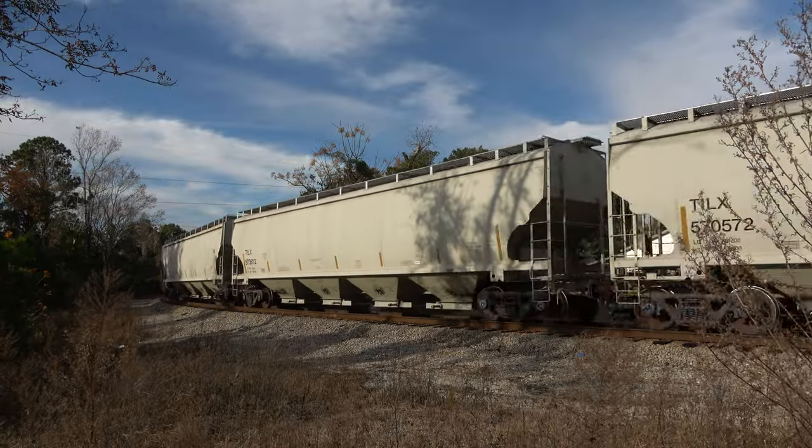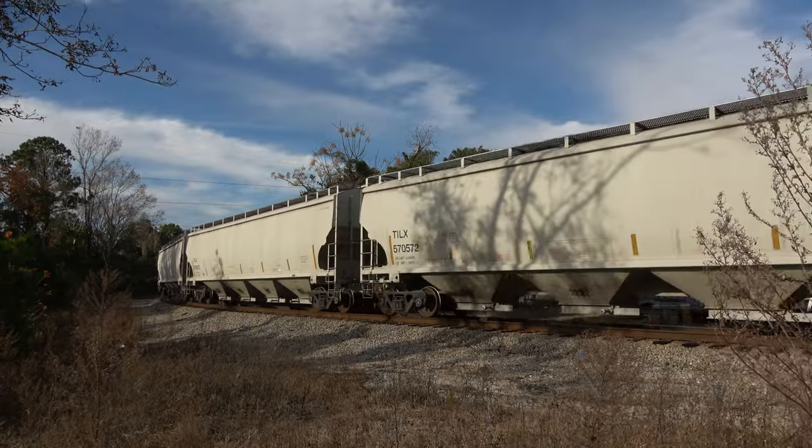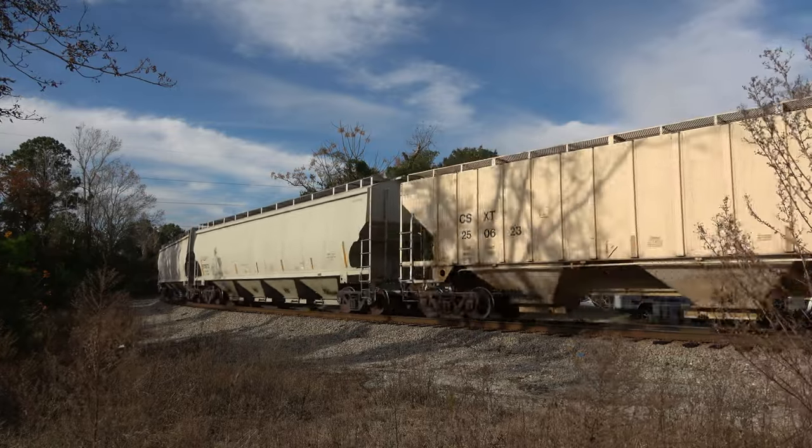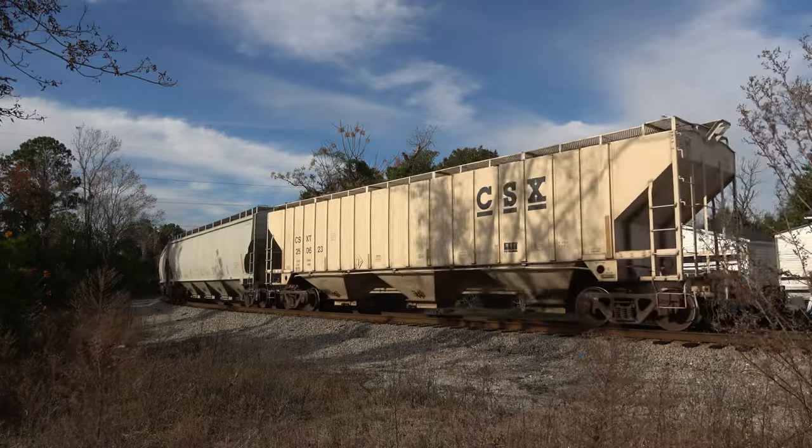A lot of these factoids really don't matter to a rail fan in the grand scheme of things, but one of the things I love about the hobby is figuring out the logistical effort that goes into train movements.